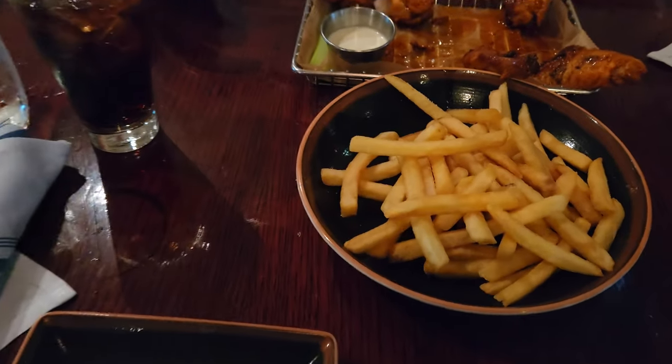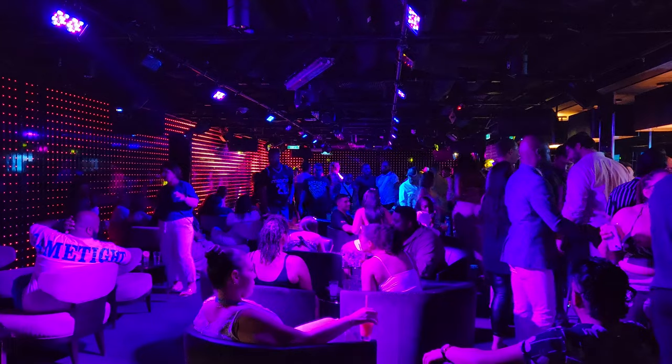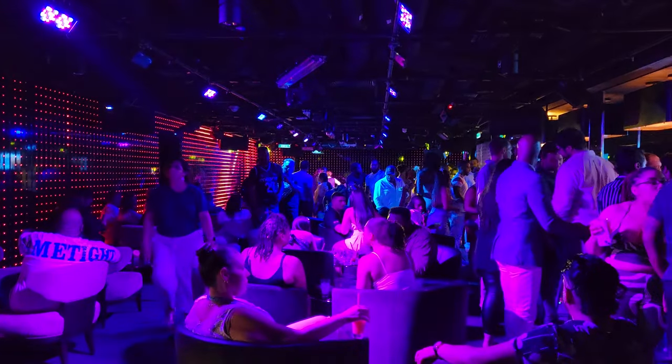I got the pub hot dog, the pretzel bites. You went with fries, and of course the buffalo wings. Went to Bliss Lounge for the nightclub.